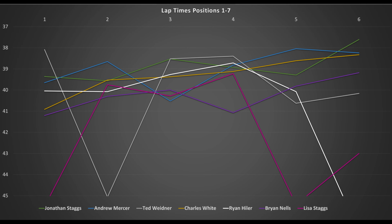So here we have the raw lap times for the top 7 drivers, and the interesting thing to note is the different approaches to getting a fast lap. As we all know, it's only the fastest lap that counts, and there's a couple different ways to go about that. You can see Andrew and Charles in particular have a very methodical, slow approach to gaining lap time. Put down a good base run and then keep improving on it throughout the day. Charles actually never went backwards. Every single run was slightly faster than the last run, leading up to his 6th run, which was his best.